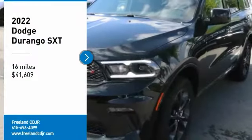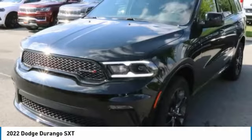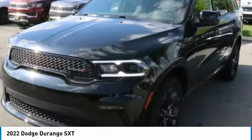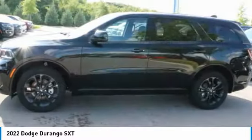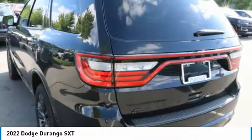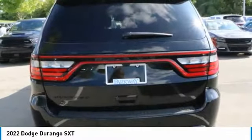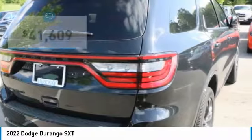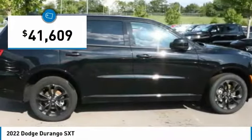Come test drive the 2022 Durango. The Durango allows you and your family to travel in style and comfort. It offers more interior room than most midsize SUVs and has an available third row of seating. Underneath are sturdy body-on-frame mechanicals and the option for a powerful V8 engine, and is priced below $45,000.